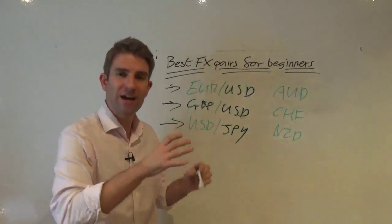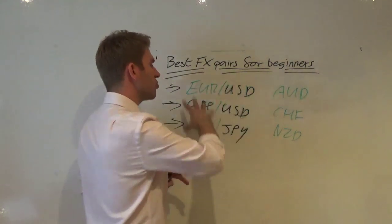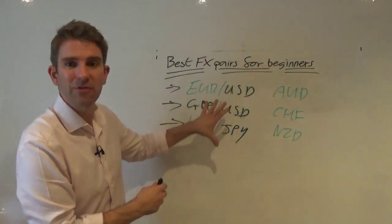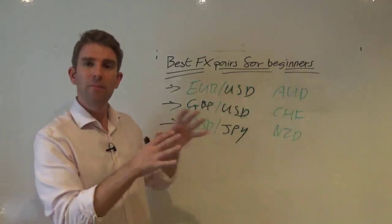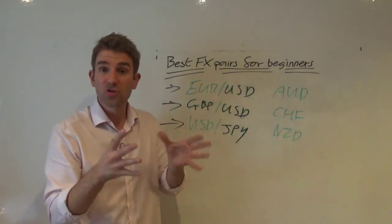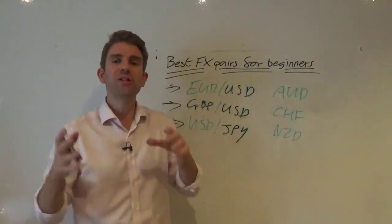You want something that's just trading 24/5, nice and liquid, with different kinds of structures. These are all a little bit different from each other. US dollar JPY is a little bit more spicy, Euro US dollar a bit more of a slow one. Well, it depends on the time, it depends when you're looking at it, but generally speaking, that's how it works. And then you just get to know them.